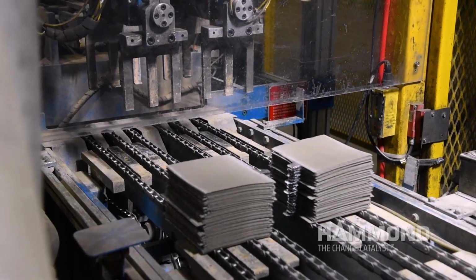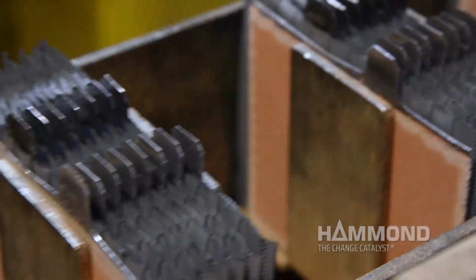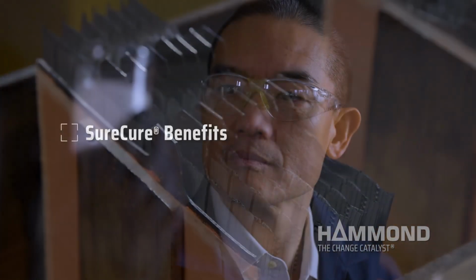SureCure benefits the battery manufacturer by taking the guesswork out of crystal growth. It'll allow for consistent, uniform-sized crystals of tetrabasic lead sulfate, provide consistency between batches, and a consistent, better-performing product.